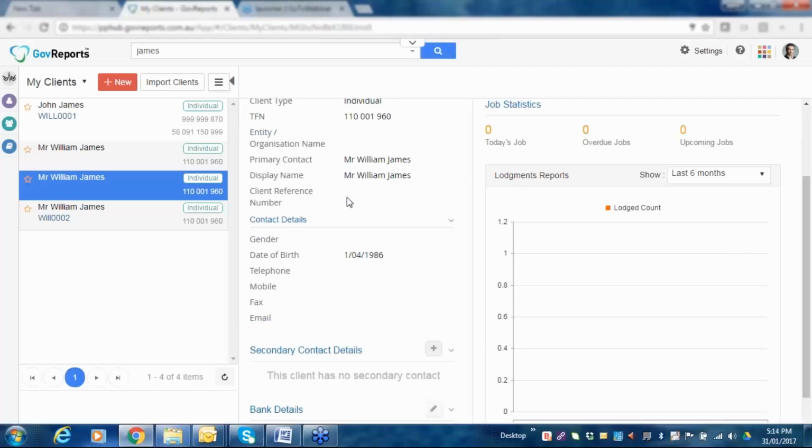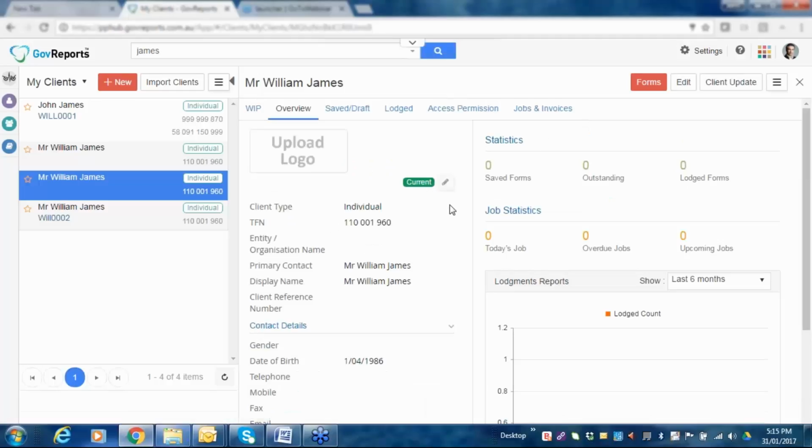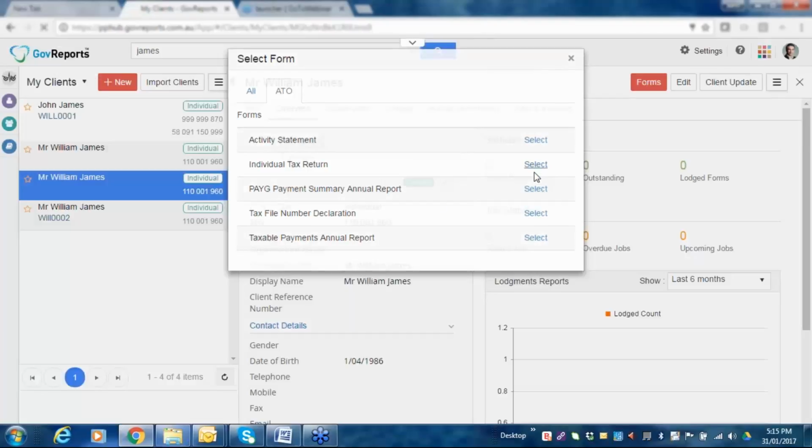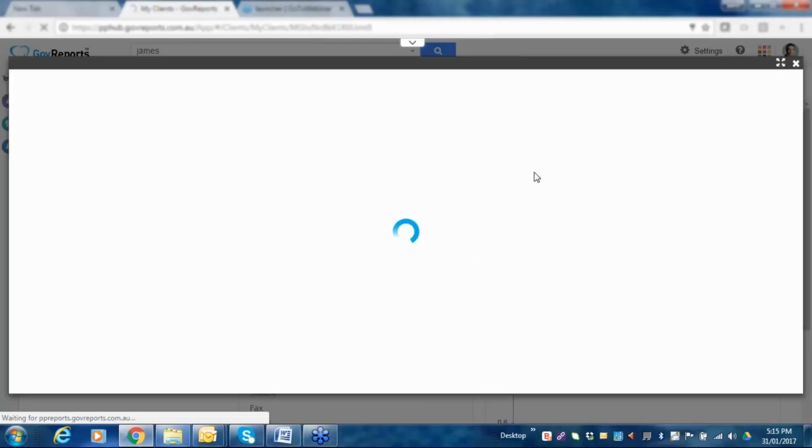Okay, once we have all the information up and running, we can create the form. So we've got an individual tax return. You hit the forms, and the form drop box will come down. It'll have, if you've got an activity statement, individual, and all the different forms for the client. So you select what you need, and then it should open up, and once it opens up, it'll give us a menu that we can choose what we need to do.